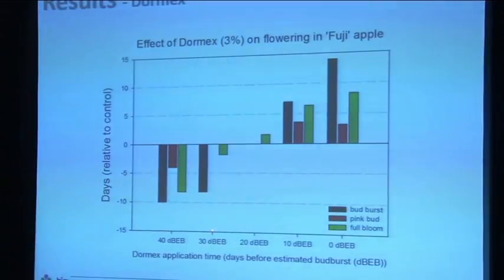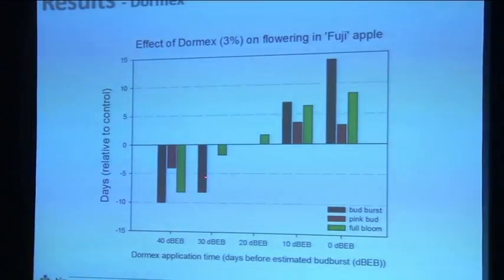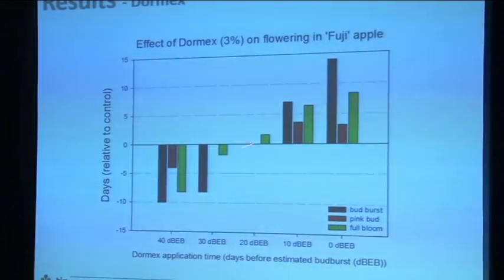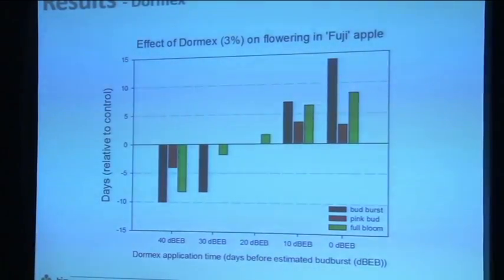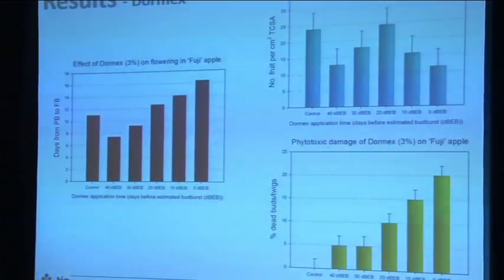Applied at 30 days before estimated bud burst, we still see a significant advance in bud burst and a slight advance in full bloom. At 20 days before bud burst, we don't really see any effect in bud burst. This is compared to untreated controls, and a very slight retardation of flowering. And the closer that we get to bud burst, so 10 days, and this is at bud burst, the greater the retardation of bud burst and flowering. So Dormex can be quite a powerful tool depending on what we want to do with our bud burst and our flowering.